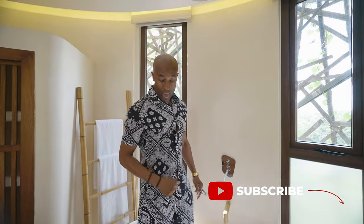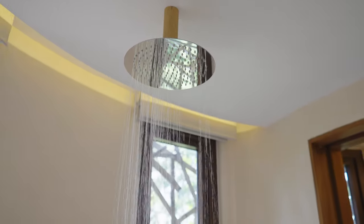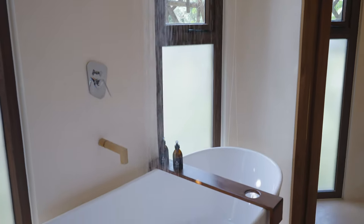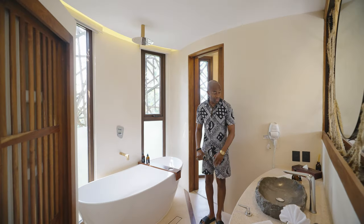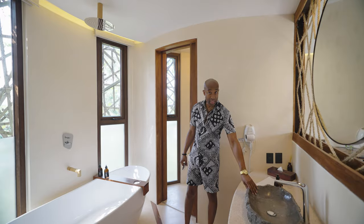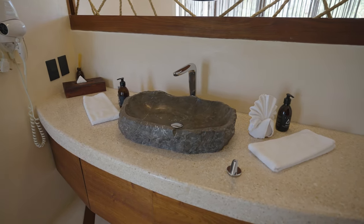And shower, okay? They also have a draining system here in case your tub overflows or water gets onto the floor. You're in the tropics, right? So if water gets on the floor and they have a draining system, it's okay, right? Stone accented vanity and stone sink. In the main unit, you will have dual sinks, okay?